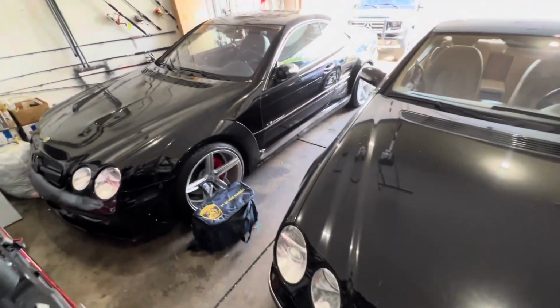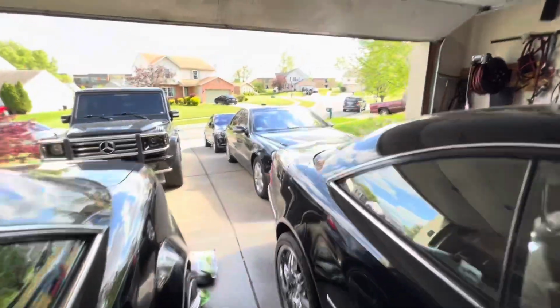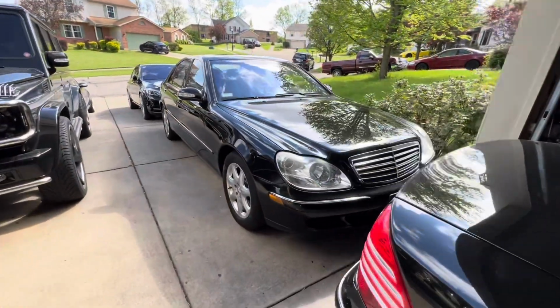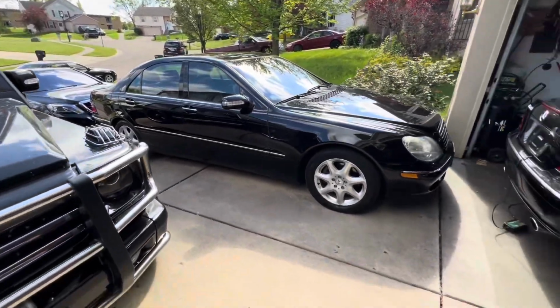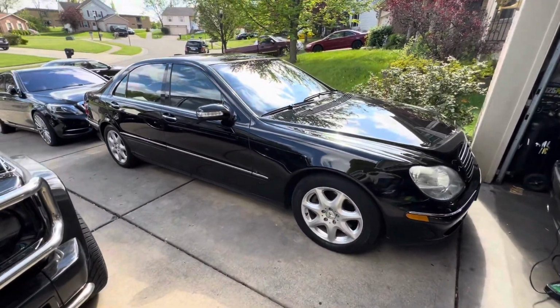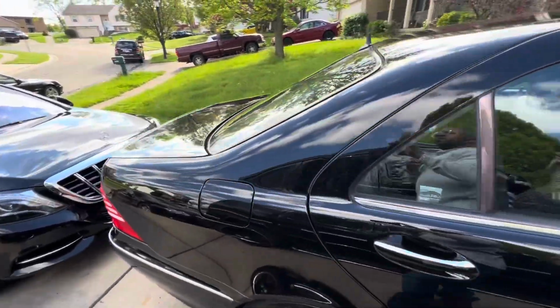Oh goodness, spring just started and these cars are coming in like crazy. I just picked up another Mercedes. Of course it's black, a 2003 S500. All right, so what am I gonna do with this car? I'm gonna sell it. I'll probably fix whatever needs to be repaired, whatever issues it has.